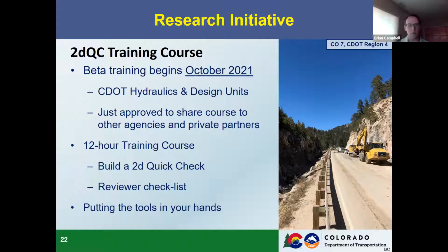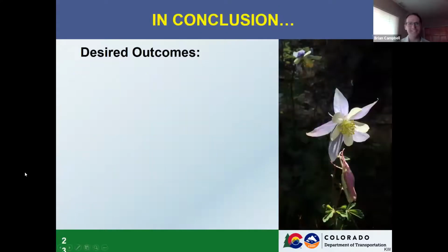The course right now is a 12-hour course. We talk about building the quick check, but we also go through FHWA's and CDOT's own internal reviewer checklist sheet. All of this is available to you folks on the line. The idea is to walk through those pieces to make sure that everyone's on the same page and understands the importance of those pieces, so that if we're in tier 1, tier 2, or tier 3 that Sara was showing on the previous slide, everyone's in the same ballpark and we can move forward with confidence, knowing that we are trusting the results and realize the potential of that process. So that's what we're doing.